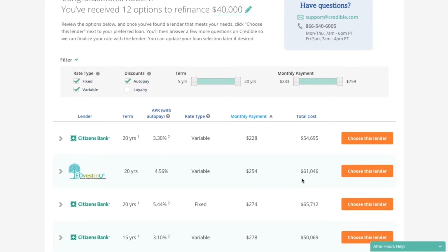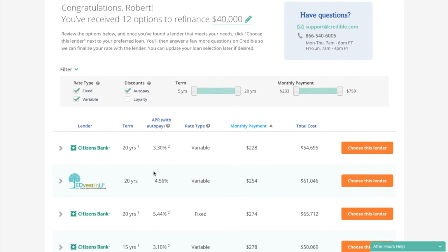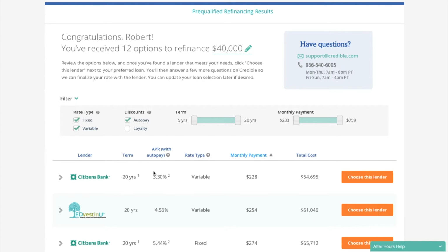The cool thing is it gives you a lot of ways to sort this out. There might be multiple options from different lenders. So you have one here from Citizens Bank because they have a variable rate loan and they have a fixed rate loan. And they also have different term lengths. So this is where it can get tough for you. You have to decide what kind of offer works for you.